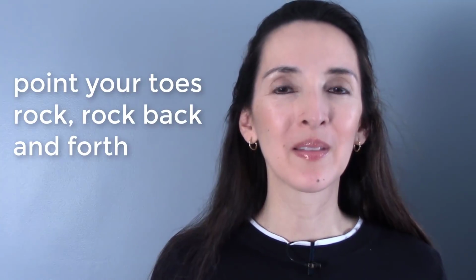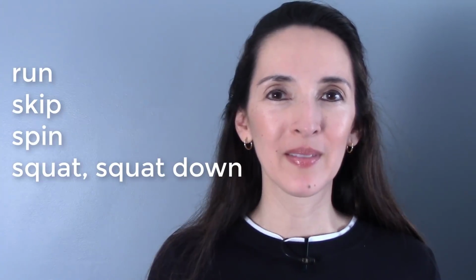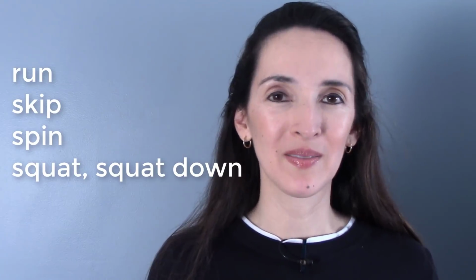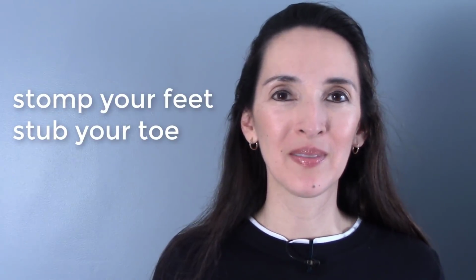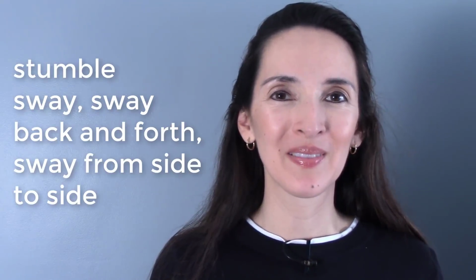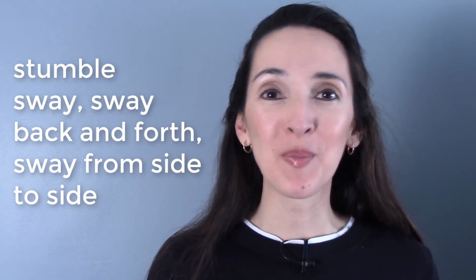Point. Point your toes. Rock. Rock back and forth. Run. Skip. Spin. Squat. Squat down. Stomp. Stomp your feet. Stub. Stub your toe. Stumble. Sway. Sway back and forth. Sway from side to side.